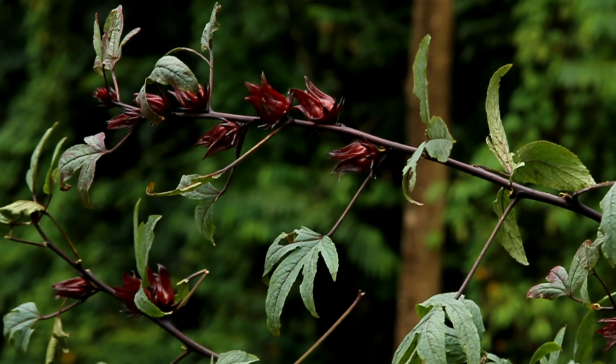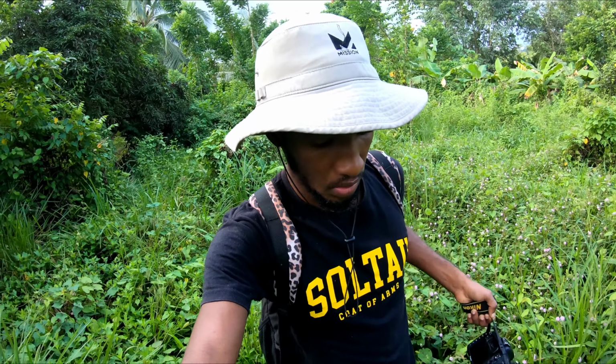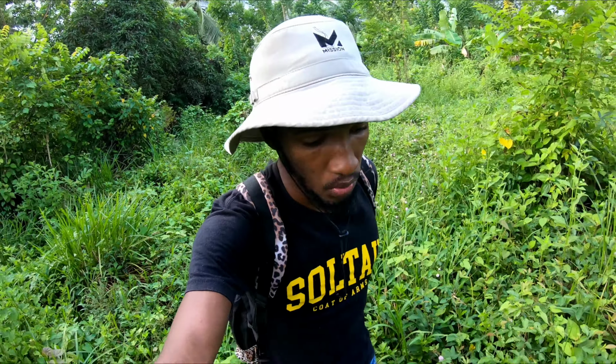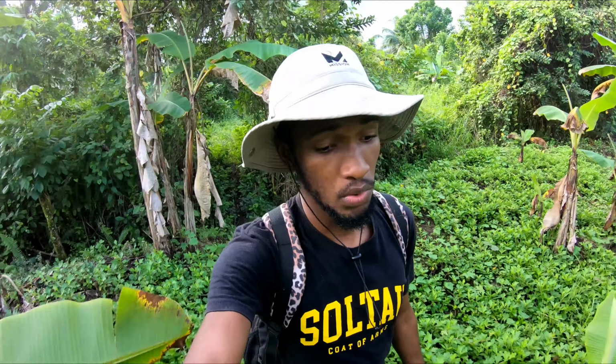Harvest some sorrel. We're on the journey right now, guys. I'm going to show you how we harvest the sorrel and how we get the seeds from them. But for now, we're on the journey going. So we're going to go to a place called Cooper's.